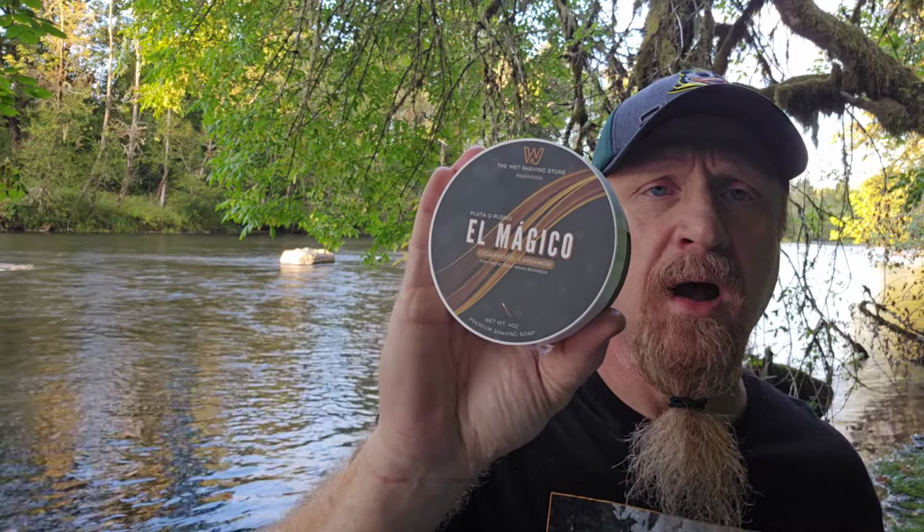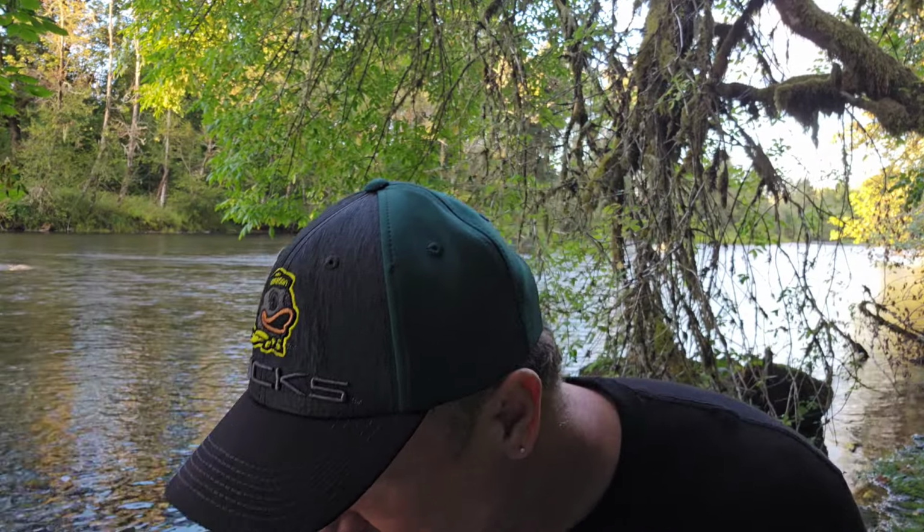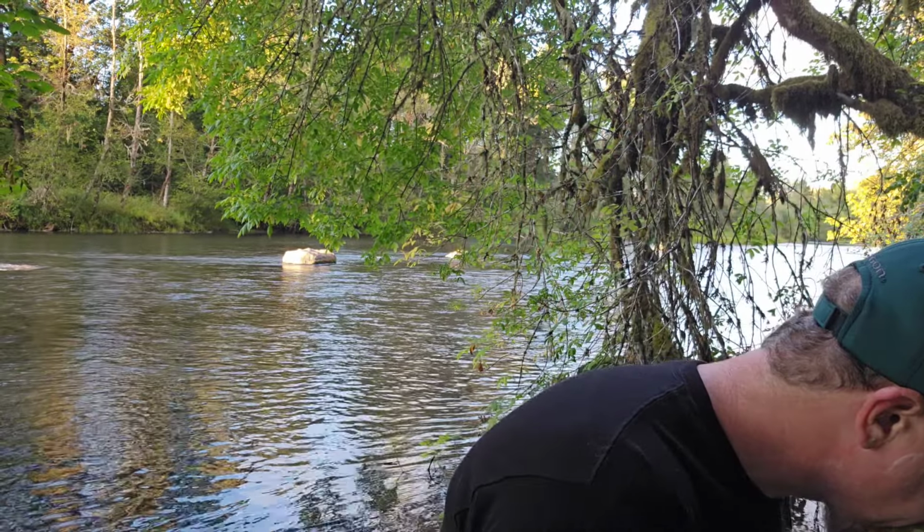Here is El Mágico. I just finished applying the Tube 2.0 mentholated. Summer's coming to an end, and I thought, you know what? Let's get a little menthol on. This is my absolute personal favorite. El Azulado would be my second, Gavilan would be my third, and then fourth, if we had to put them all in order, Poloquero would be my fourth favorite. I like all of them. This one is just right up my alley.